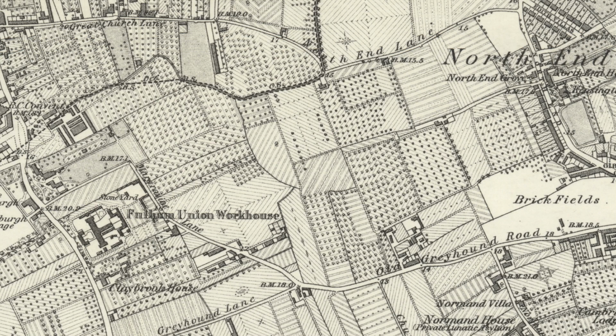As the old lanes were tarred and improved as the century wore on, villas with substantial grounds had begun to appear next to them. Claybrook House, Norman Villa, North End Grove.